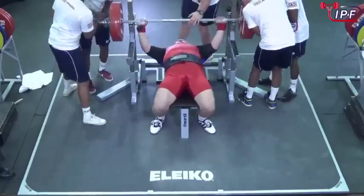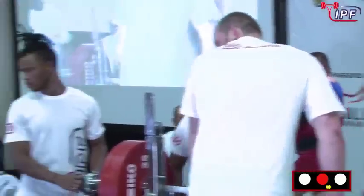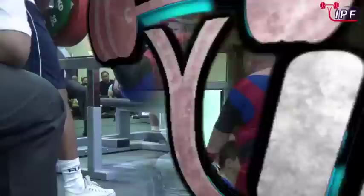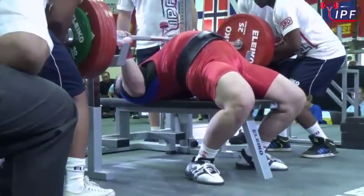Very nice. Well, he fired that right off the chest, didn't he? And he's got it. He's happy with that. Okay, so that moved him up to the silver medal position, but we have the Japanese lifter now, who will take that position if he gets his lift.